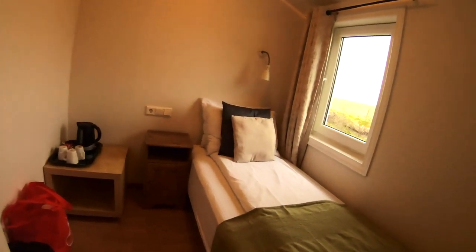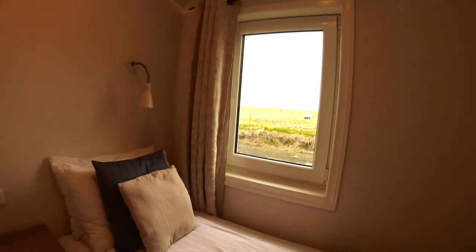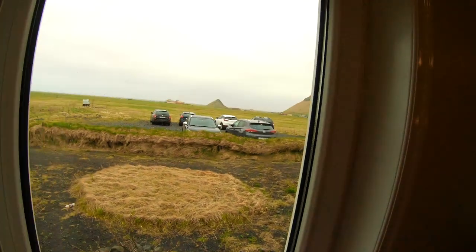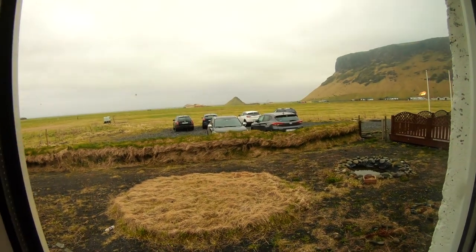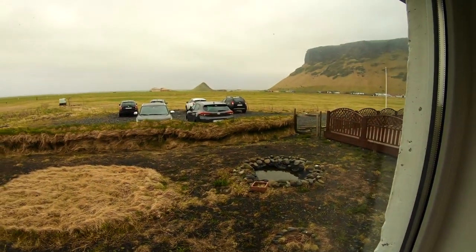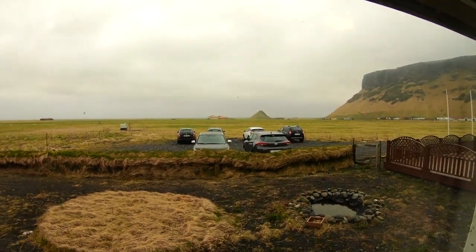Basically this place is kind of in the middle of nowhere, with the mountains, and if you see, there is nothing, only the car park and the mountains, just the mountains and nothing else. Far away you can see the ocean as well. This room cost me around 230, I guess, Canadian dollars, and that's it.